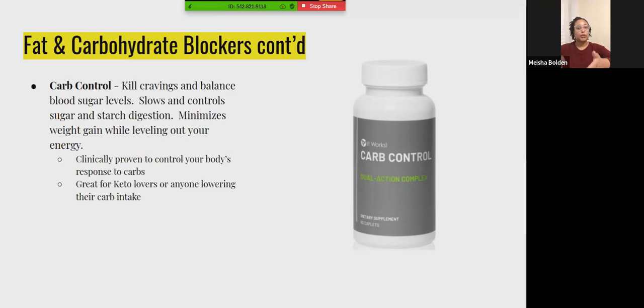So you can have it 30 minutes up to an hour before you're actually going to eat. It sets your body in a tone to stop and block all absorption from whatever it is that you're going to eat. It's also clinically proven to control the body's response to carbs. And it's also great for keto lovers, anyone who's trying to keep control of their carb intake.